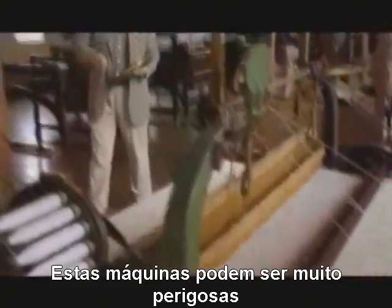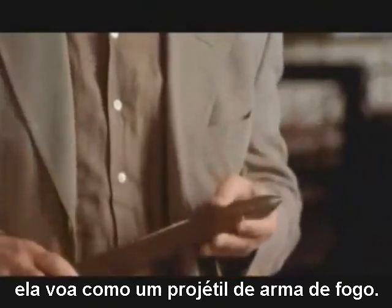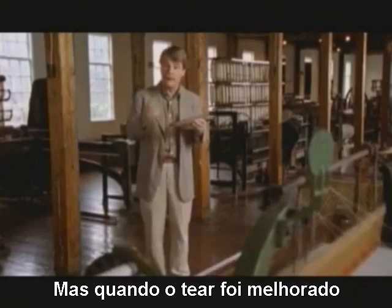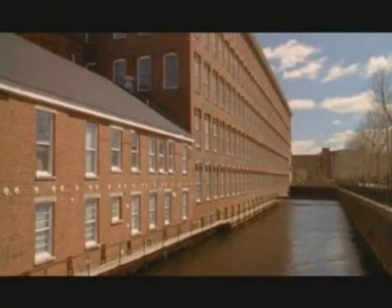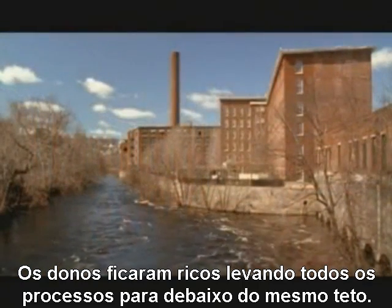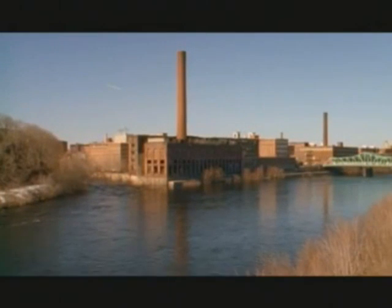These looms could be very dangerous. If a shuttle like this should break free, it could pierce your flesh like a bullet. If you got your sleeve caught, it could cost you an arm. But when the power loom was perfected, weaving, like yarn spinning before it, would move from the home to the mill. Many newer mills became huge as owners sought greater profits by bringing carding, spinning, and weaving all under the same roof.